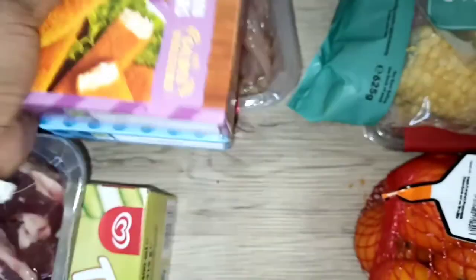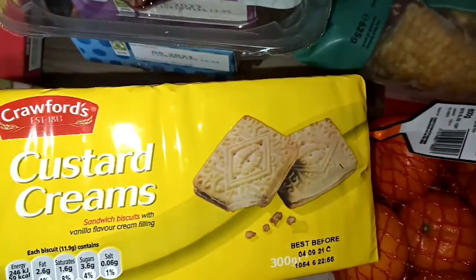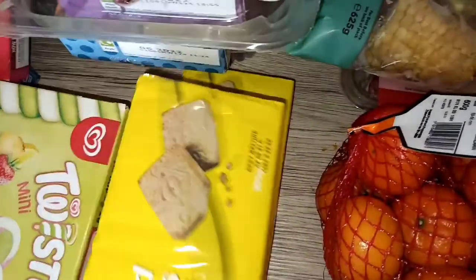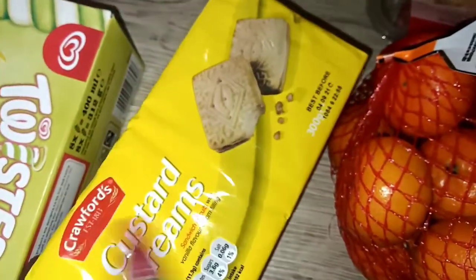Everybody eats them differently, and I like to just eat mine plain with butter. It's really good. So next I got cookies or biscuits, whatever you want to call them, custard creams, or any type of biscuits is always needed in my house. The kids love them. They're always hunting for them, and yeah, I do like it sometimes with a cup of tea or coffee. Yeah, so I got a couple of those.